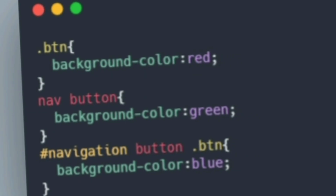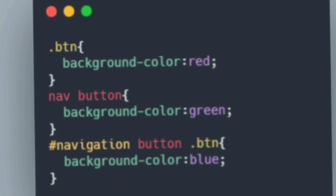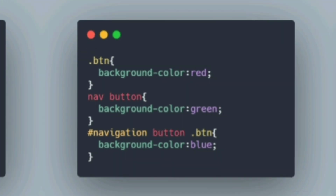90% of CSS is fairly straightforward. Select the HTML element you want to style, specify what attribute you want to change, and the value you want to change it to. Rinse and repeat this pattern, and you can get very far. CSS becomes more complicated when you want complex layouts, animations, or CSS functions.